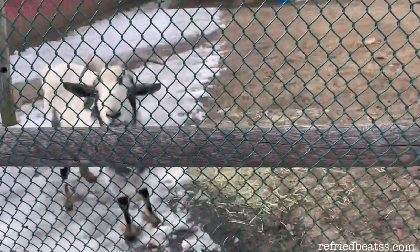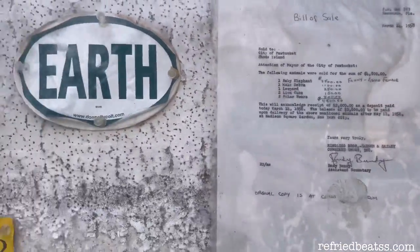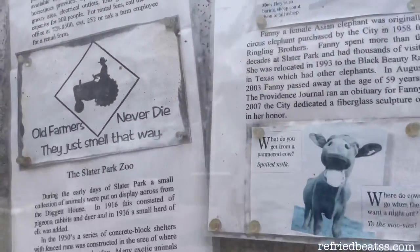Now bye. They ended up having to sell some of the more exotic animals that used to live here, probably because of the climate, but I think it's cool that they have the bill of sale posted.